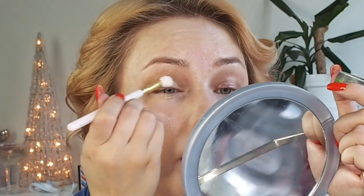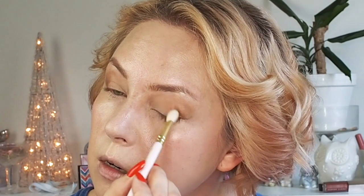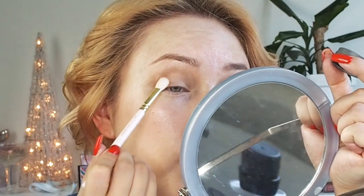I kind of set the pencil on my skin, but also add a bit of color to my look. Then I take this shade, which is Carotte. This is a tiny bit metallic. There is a little bit of golden sheen in it, and I just slightly press it to my outer corner.